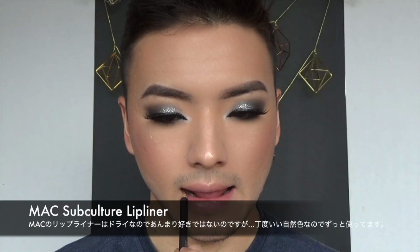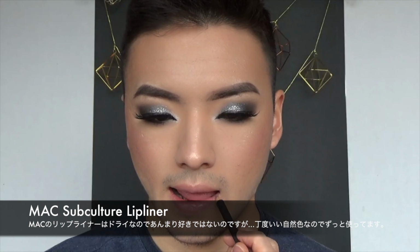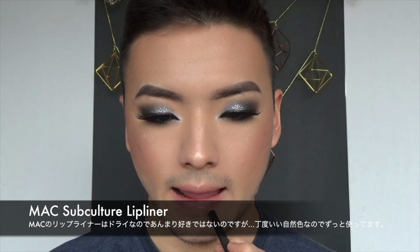I'm going to line my lips using my MAC Subculture lip liner. I'm not the biggest fan of MAC lip liners because they can be a little bit dry, but this is the most neutral, my-lips-but-better kind of color. Once I fill them in, I'm going to use my MAC Honey Love lipstick, which is the cult favorite. This is a matte finish, and if you have my skin tone and love nudes, you will fall in love with this mature nude lip color.